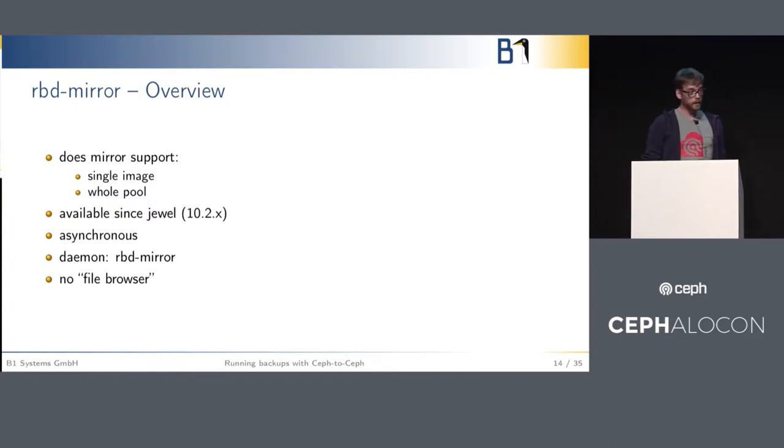That's it. It's available since Jewel, so it's a few days ago. It works asynchronously, and you need a second daemon. If you run the config management, it's no problem: enable it, deploy, and that's it. But there is still no file browser available. You only have rbd ls, but that's no file browser.